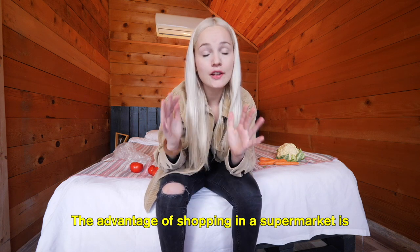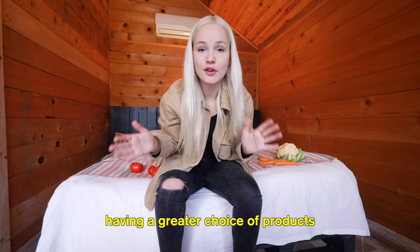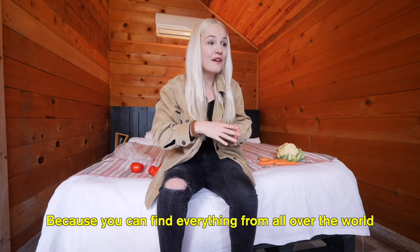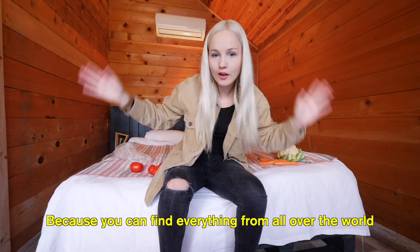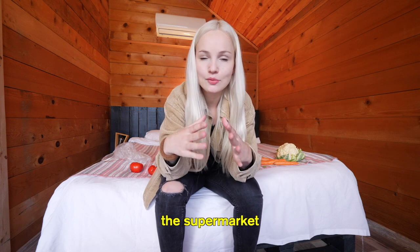So I'm pretty sure that the bazaar will always get you a better bargain than the supermarket. The advantage of shopping in a supermarket is having a greater choice of products, because you can find everything from all over the world in a very small area, the supermarket.